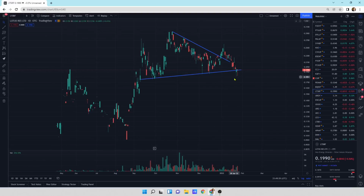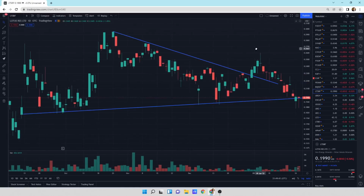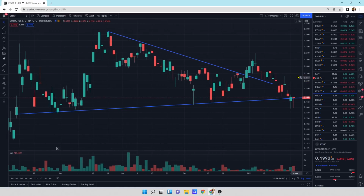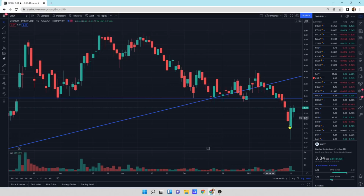Lotus Resources, chopping sideways, hammer pattern. So that's what we've got for Lotus Resources, a nice hammer pattern right at support. UROY, small little update today. This is a big bullish engulfing pattern, little update today. I'm hoping that we can turn here and move on up.